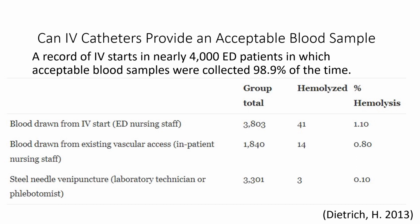In fact, all of the following methods included in this study were rejected at rates well below the 2% level that has been cited as a benchmark of best practice for sample collection by the American Society of Clinical Pathology, with blood drawn from an existing vascular access 0.8% of the time hemolyzed, and steel needle venipuncture hemolyzed only 0.1% of the time.